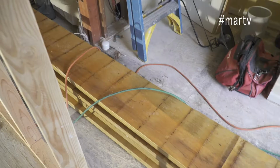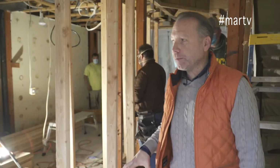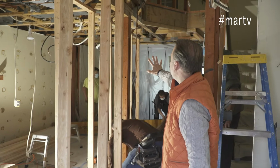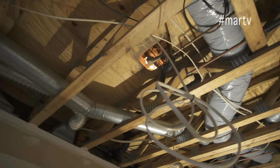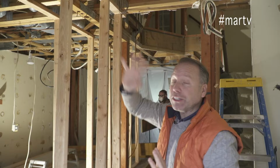So these LVLs are going to now be supporting the wall that we are taking down. This is a temporary wall. This is a temporary wall as well. This is all going to open up, and this LVL will basically bear the weight of the second floor, but it will be recessed into the ceiling. So the sight line is completely open now.